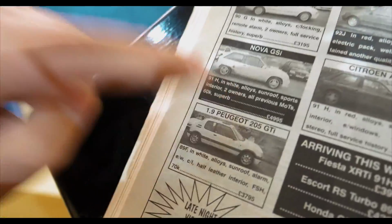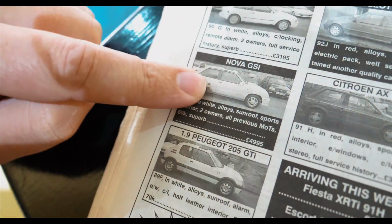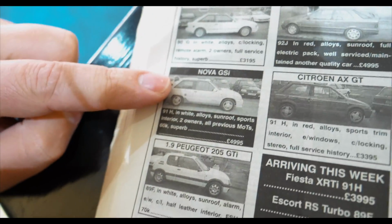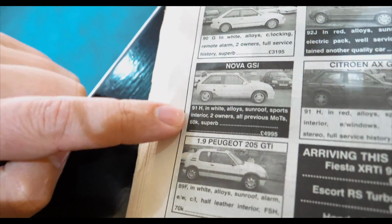So this is a cool car, a Nova GSI. Now they were a great car back in the day. But you notice this dealer's got a lot of sports hatches. But that Nova GSI there, 91 H-reg, it would have been 6 years old at the time, £5 grand for a Nova GSI.